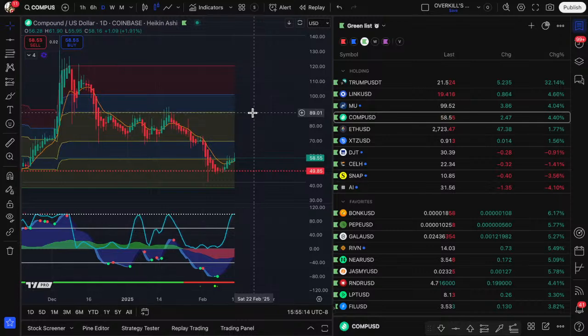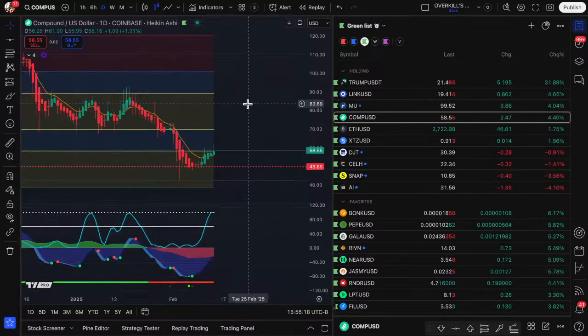I think Comp's looking really, really good here and looking pretty prime for a breakout. My first target on that would probably be up here at 89. And then obviously my topping target would be up there at 120 on the trade. Stop loss at $49 on that one.